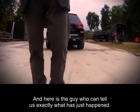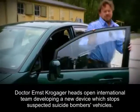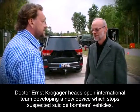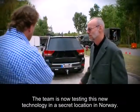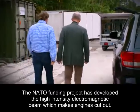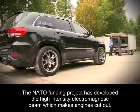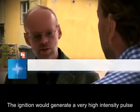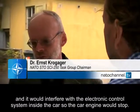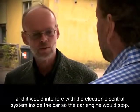And here is the guy who can tell us exactly what's just happened. Dr. Ernst Krogegar heads up an international team developing a new device which stops suspected suicide bombers' vehicles. The team is now testing this new technology at a secret location in Norway. The NATO-funded project has developed a high-intensity electromagnetic beam which makes engines cut out. The ignition will generate a very high-intensity pulse, and it will interfere with the electronic control system inside the car, so the car engine will stop.